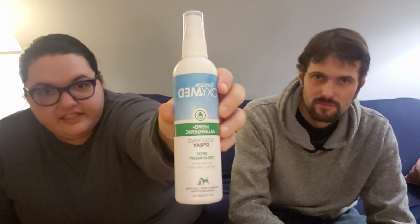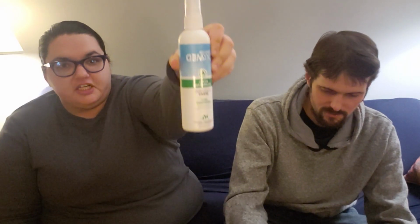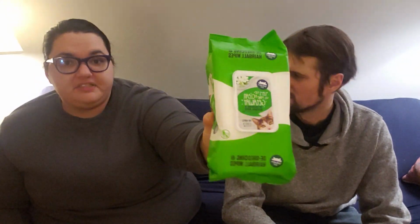So the next thing, I went to the pet store. I bought this soothing spray. This is a fur treatment that you just spray on from head to tail, avoiding the face, and you just massage it into the skin. It really helps that she's a cat that really enjoys getting pats, so it makes it real easy to apply. Then, at the same time, I also purchased these de-shedding and hairball wipes.